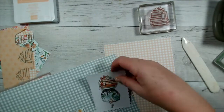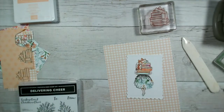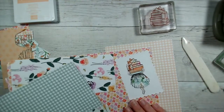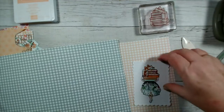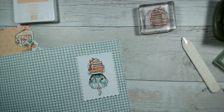So let me know what you think, whether I should go for the green or the pale papaya. Don't want anything too overpowering. That's the one that's in this pattern here. I think the green, because it picks out the skirt a little bit better. What do you think? Let me know if you think differently.